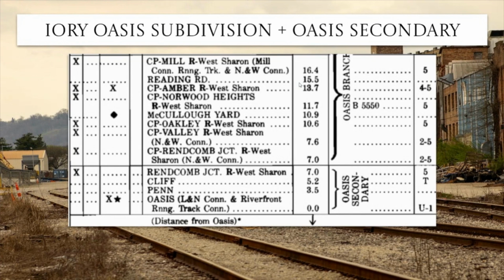So the portion we will be covering runs just north of CP Oasis, which is actually abandoned now, up to Mill, where the line intersects with the Norfolk Southern, NCD, as well as the Dayton District and Cincinnati Terminal. This timetable is from Conrail 1980, and mileposts are from Oasis.